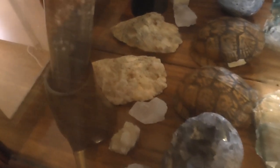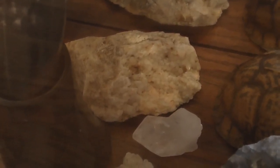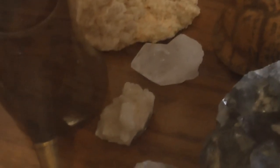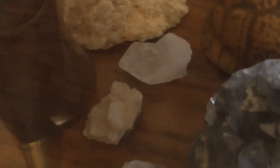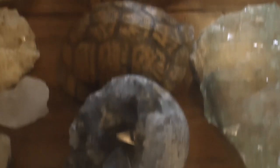Back there is a piece of quartz cluster. I think Mr. Jim sent that to me, and I believe it's from Arkansas. I could be wrong. Quartz for days. Turtle shell that I found disc golfing one day.